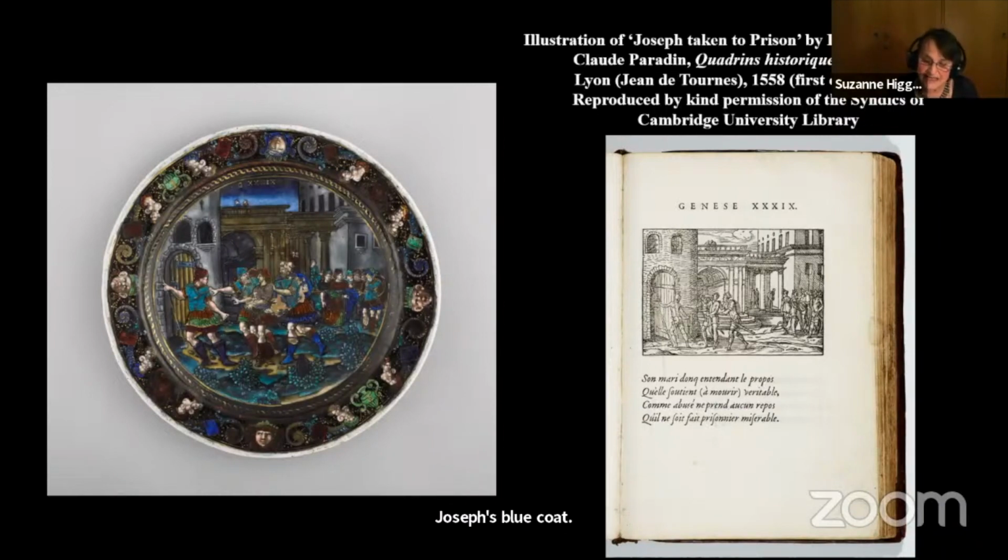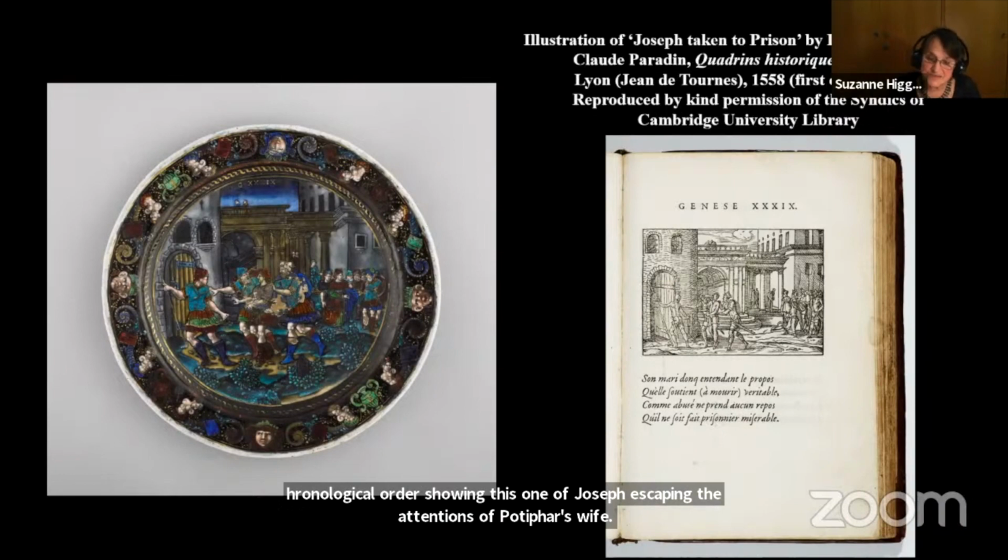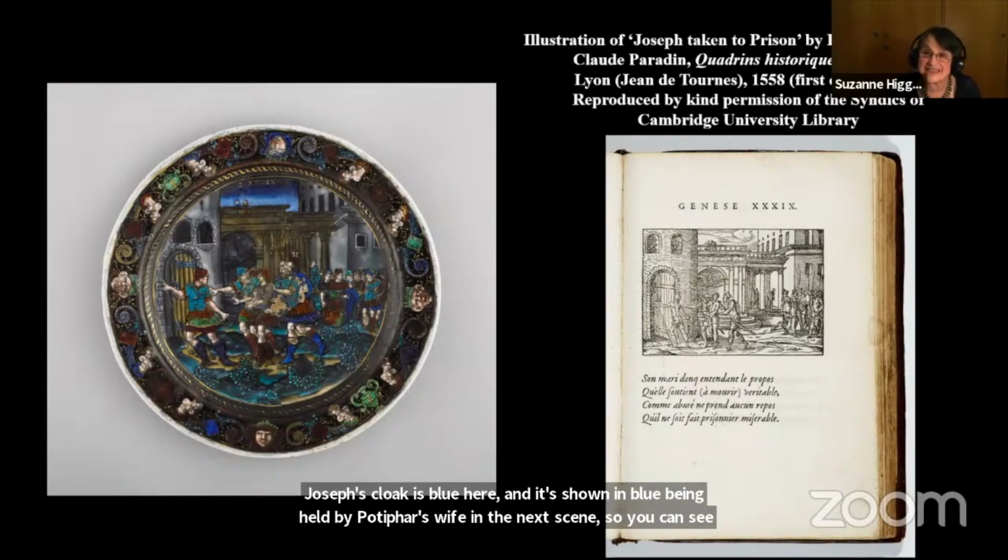Julia, could you say something, please, about the stylistic qualities of the depictions of the scenes in the Quadrant Historique and why they might have had particular appeal for the enamelers and their patrons?